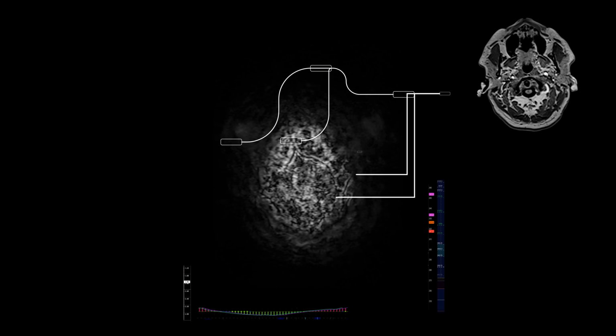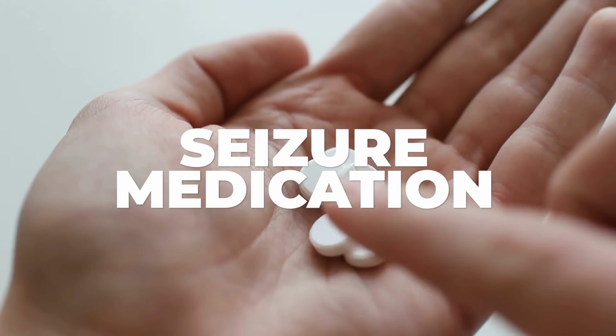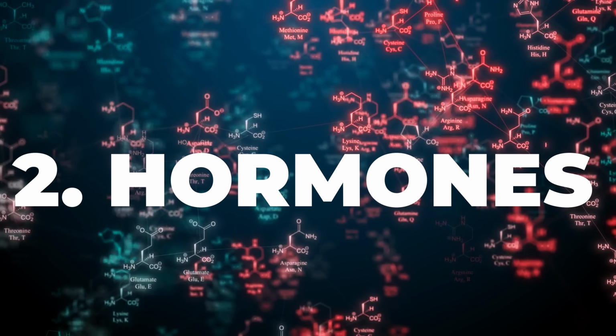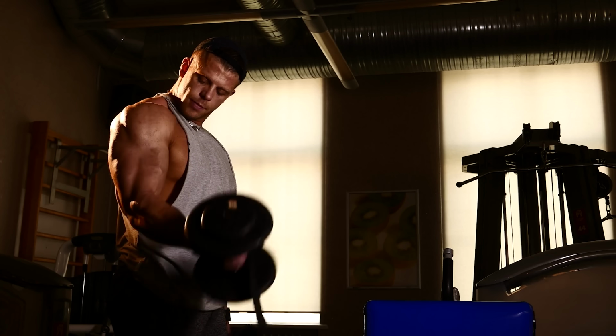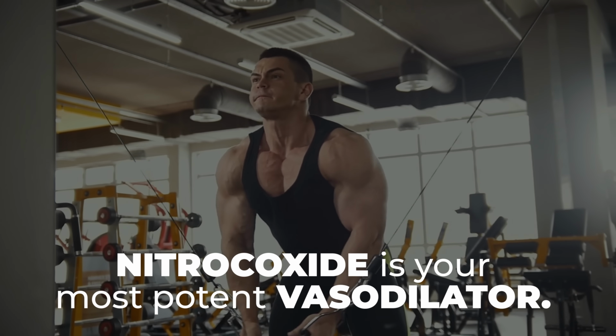It starts with the brain. The brain is very important. So if you are taking any medications that affect the brain, such as antidepressants, anti-anxiety, seizure medication, that's going to alter or inhibit your erectile function. The second pillar is going to be your hormones. Hormones play a huge part, and the reason why is because not only is it your libido, but you need testosterone to produce nitric oxide, and nitric oxide is your most potent vasodilator, which is going to cause vasodilation of your blood vessels so that you can actually get an erection.